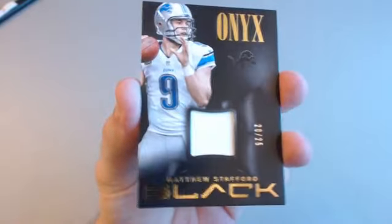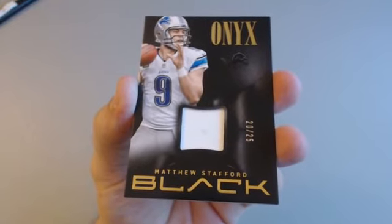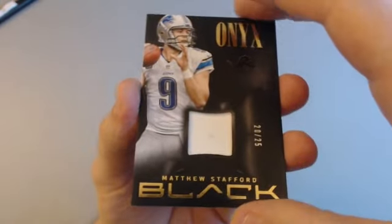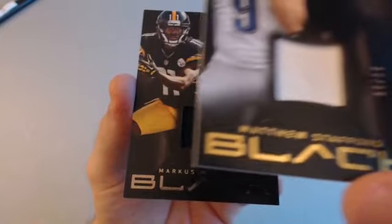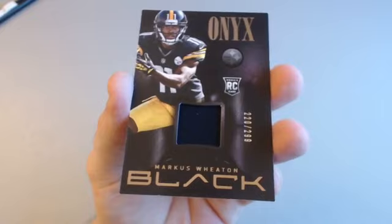Then a low number patch of Stafford for the Lions. And our last hit will be a Marcus Wheaton, number 2 of 299, for the Steelers.